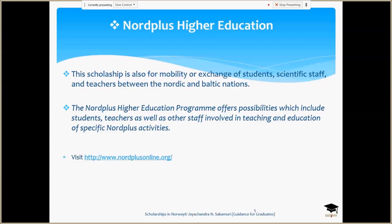The aim of this program is to create collaboration between the institutions that participate in the program through exchange, and also to encourage research among these institutions. For more details about this Nordplus Higher Education Scholarship, visit the link given here.